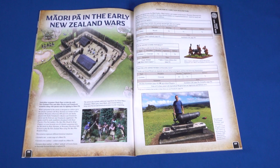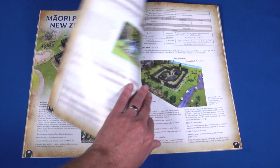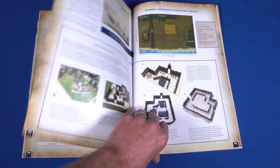Our last article this month is by Aussie wargamer Mark Piper, in which he revisits the early New Zealand Wars and offers musket and tomahawk scenarios for this fascinating conflict.